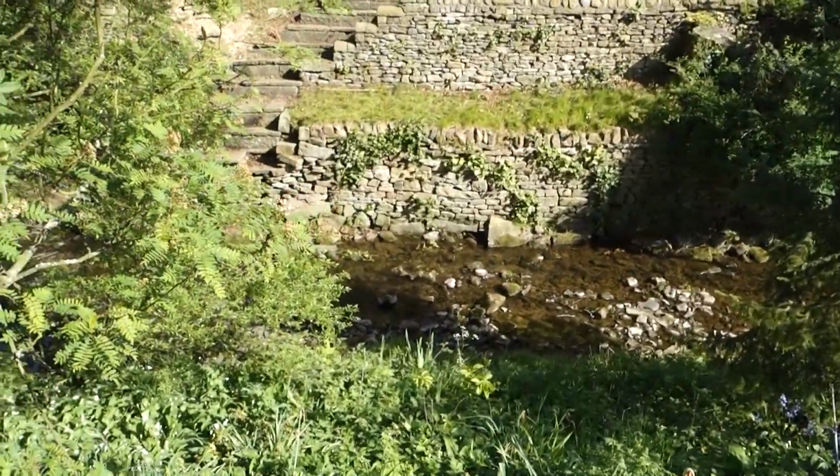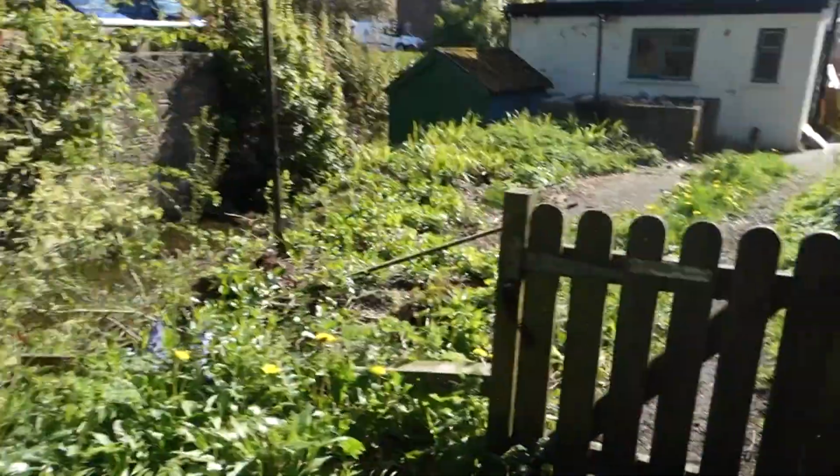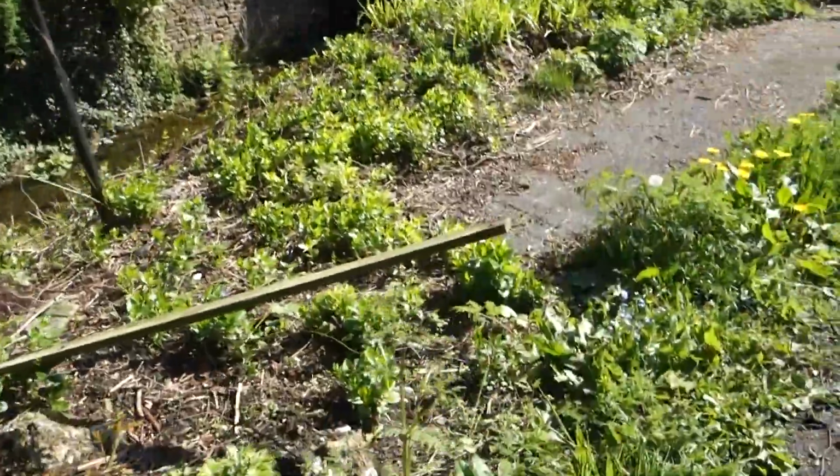So walking through the village, that's the beck. The stream has native brown trout in it. That's Burlington House over there, which was the mill owner's house originally. Parkers who constructed the mill.